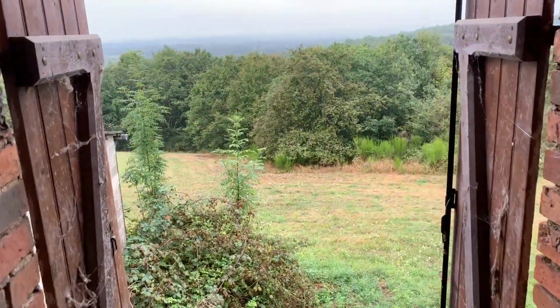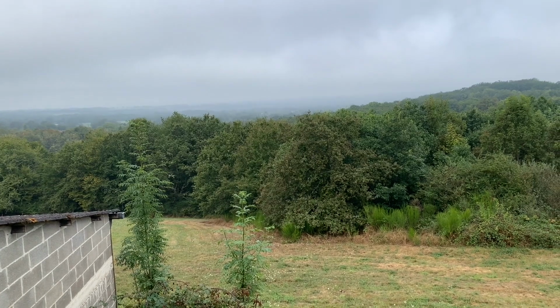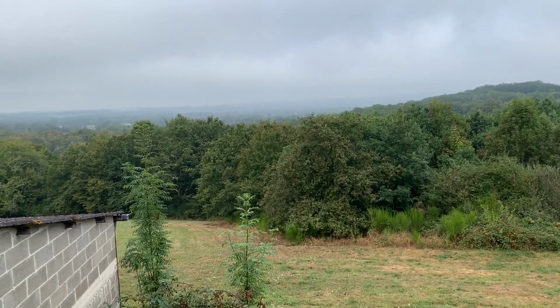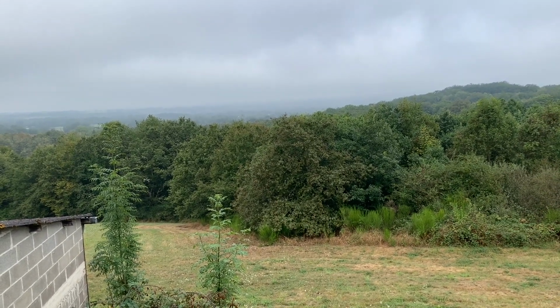So here we are, there's the views. Now, even on this hazy, foggy morning, you can see that you've still got a bit of a view there. Now, you imagine on a nice clear day, this is gorgeous. So I would probably actually think about keeping some bedrooms downstairs and actually having kind of the living space up here, making use of the roof structure, making use of the views and everything else.